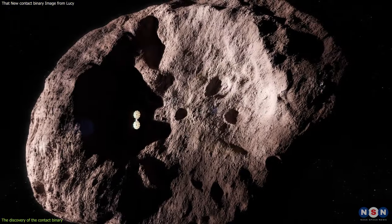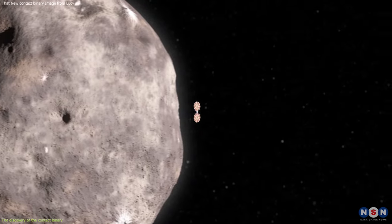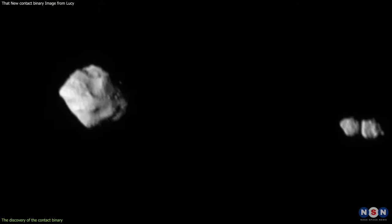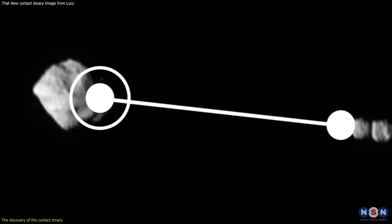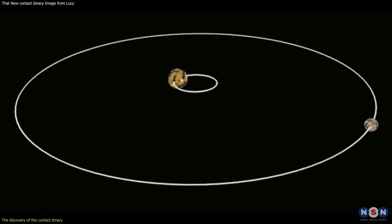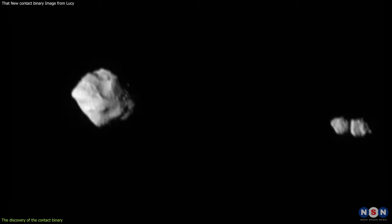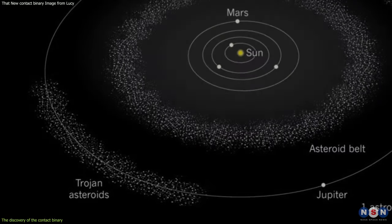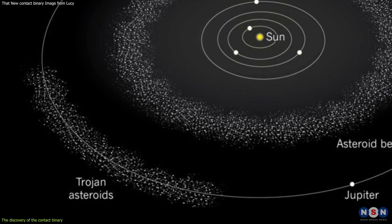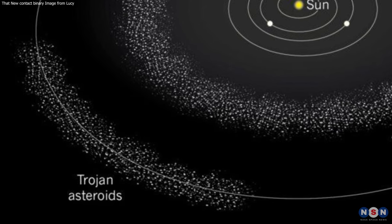The 2 components of Little Lucy are roughly spherical, each about 5 kilometers across. They are oriented in such a way that their long axis is perpendicular to the line connecting them to Dinkinesh. This means that they are tidally locked, meaning that they always show the same face to Dinkinesh, just like the Moon does to Earth. Little Lucy is the first contact binary ever discovered among the Trojans, and one of the few known in the solar system.